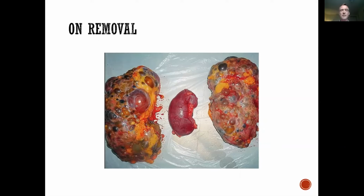Now, some of them are different colours, and that's because some of them have had some bleeding into them at some point. It's very rarely a significant amount of blood. It's more likely to be a teaspoonful or that type of amount, but certainly it can give you these interesting looking colours. Sam, can I just jump in?